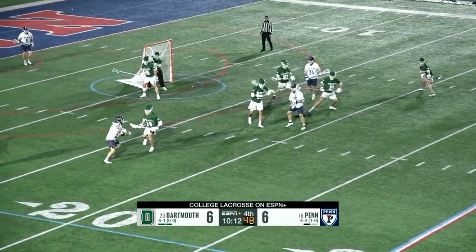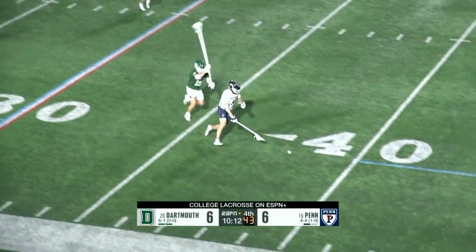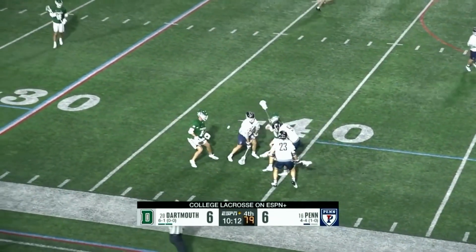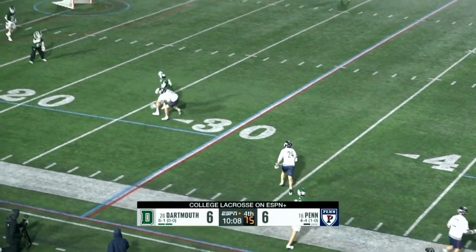Yes, Gaines been quiet tonight. He's playing a lot of defense too, but these are the short stick matchups he needs. Provost out-dueled on that pickup. Ground ball once again won by Dartmouth.